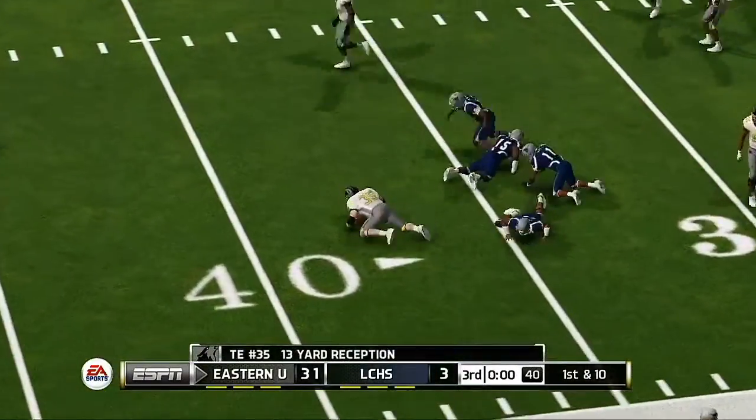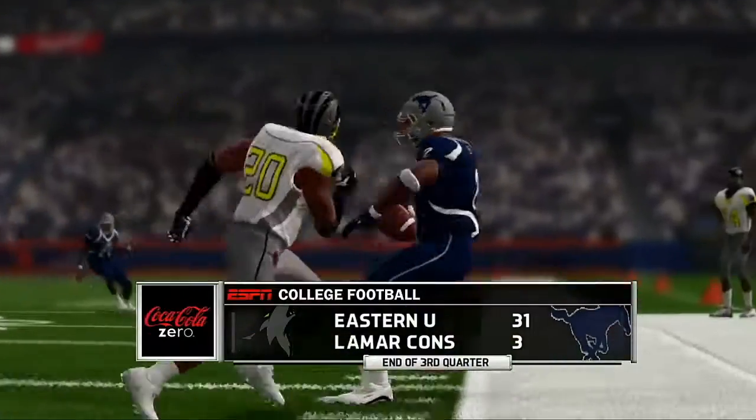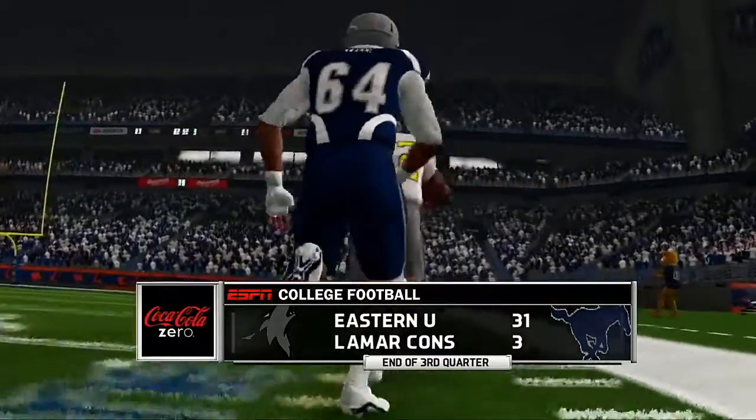Gets it out quickly. He's taken down around the 35-yard line. Well, Herbie, we really didn't see this one coming. Total dominance through three quarters. The Wolfpack lead 31-3.